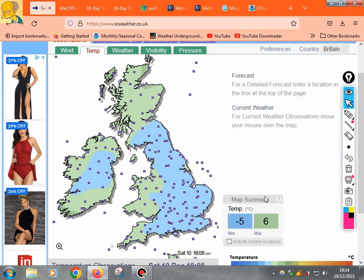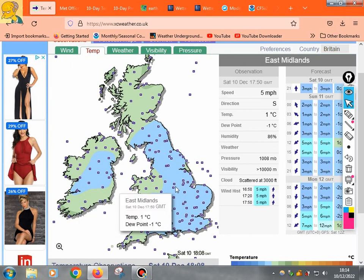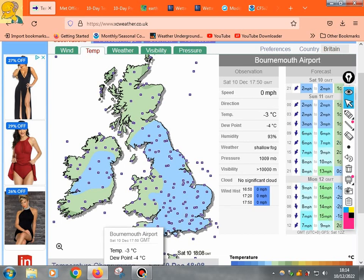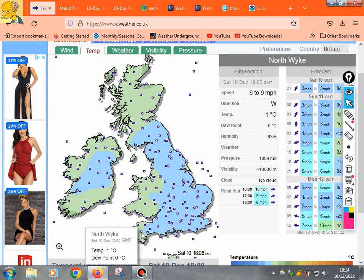So in a few places we are relatively mild, but for most of the UK, especially for England and Wales, especially for England, most interesting, we are below freezing in those blue colours. So East Midlands, for example, only 1 degree, Cranfield 0 degrees, London Heathrow Airport 1 degree, Bournemouth already down to -3 degrees, and it's only 6 o'clock in the evening. Shoreham Airport is at 0 degrees.